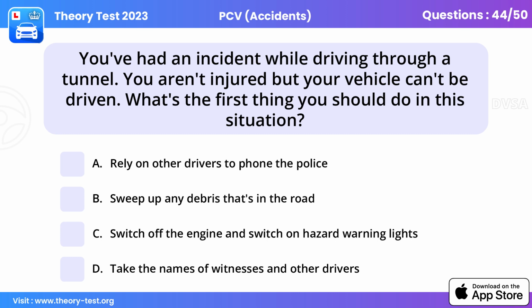Question 44. You've had an incident while driving through a tunnel. You aren't injured but your vehicle can't be driven. What's the first thing you should do in this situation? Switch off the engine and switch on hazard warning lights.